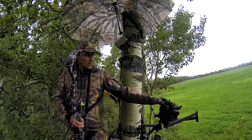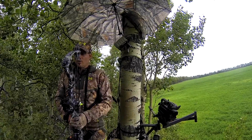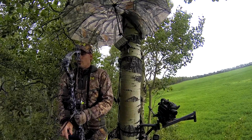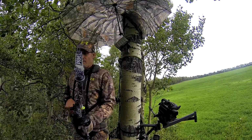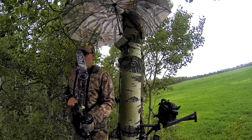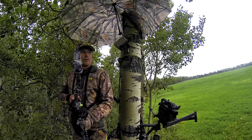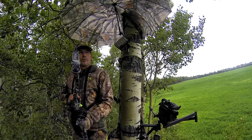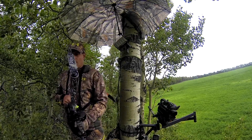Unbelievably, this buck walked right underneath my stand at about 4 yards and started feeding on some brush. I couldn't get my camera on it because all I could really see was its head. It was like right underneath my tree. So I just kept my release on and I just kept waiting and hoping that it would feed back out toward the field and give me a shot.